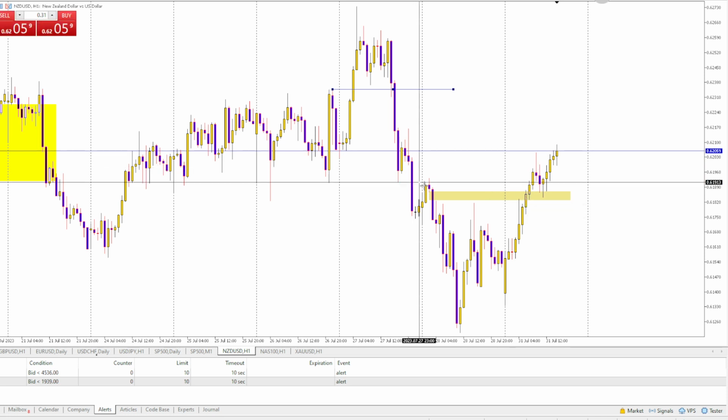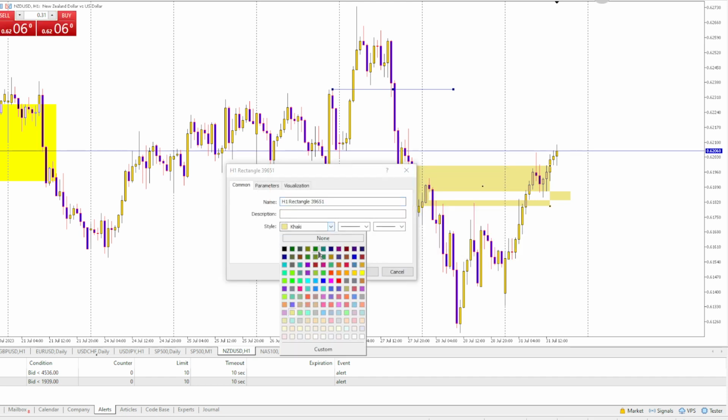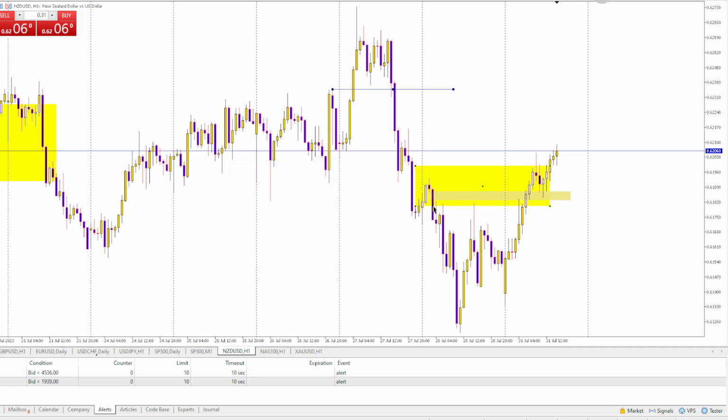So I'm liking this guy up here, and this is the hourly that we're looking at. I always like to make it crazy colors, yellow or something like that. So as you can see, it's coming back again, tag. Now it's going to leave. And we're starting to look for an upside objective up here in New Zealand dollar. So I'm looking for up here, that upside for the hourly.